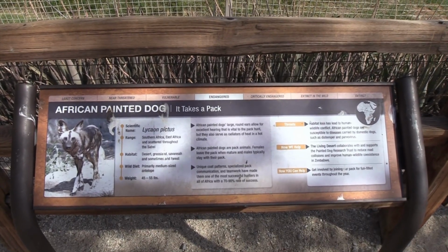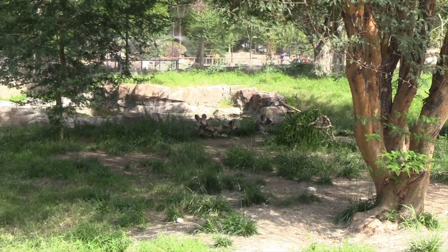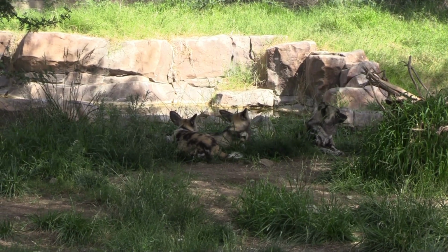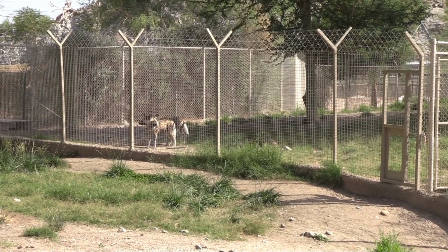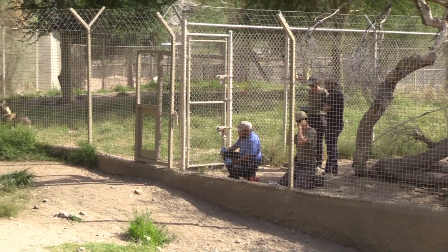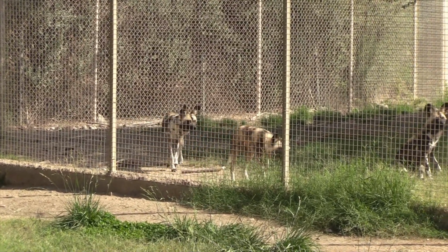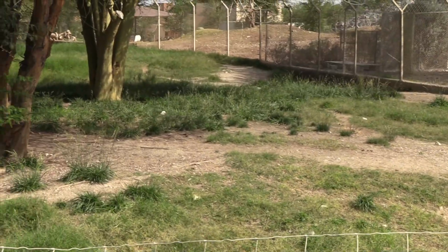African painted dog. There they are. Oh my God, they are such pretty doggies. Others in the other yard. Got zoo staff checking on them. Such pretty, but yeah, nice size habitat.